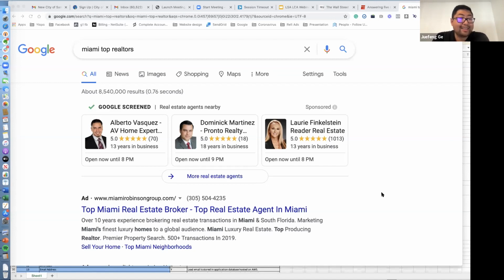So Google has extended this platform into the real estate space. And what that means is you can actually go to Google, complete a sign-up process, which is a bit of a pain, but we're going to walk through some of the major steps. And once you go through a background check, a license check, insurance check, et cetera, you become eligible to show up at the very top of Google when someone searches for a realtor, real estate agent, and in some cases, real estate related keyword, right?